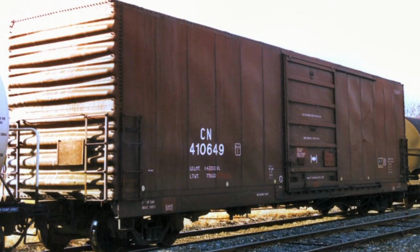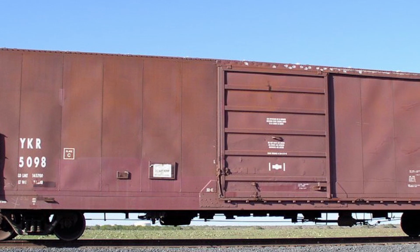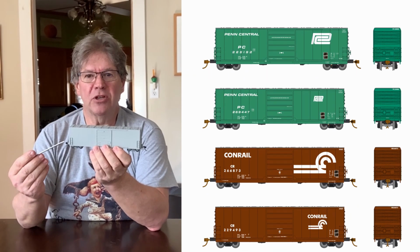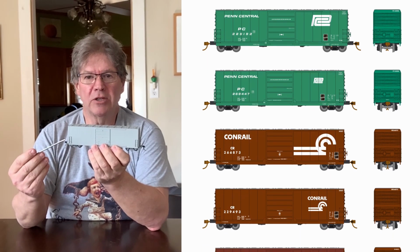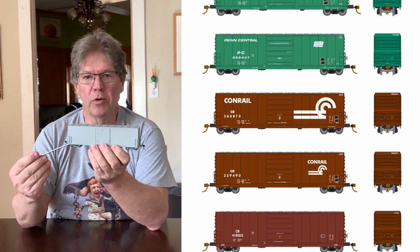Many of them stayed in CN service for many years, while other cars were leased by York Rail in York Rail reporting marks. And then finally, GE Leasing, Arapsco, painted some of these cars gray and leased them out until they finally ran out of miles and were retired. So the cars come in Penn Central green with a large Penn Central logo or small Penn Central logo, depending on which one you're ordering.